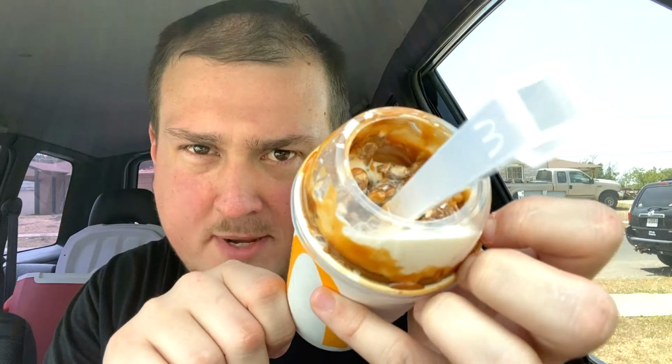Today we're going to try McDonald's new Chocolatey Pretzel McFlurry, which has been out for a little bit, but I haven't seen it. I only know because I drove by. Nobody seemed to be talking about it, but it's a vanilla ice cream with caramel swirls and chocolate pretzel pieces, which sounds right up my alley because I love chocolate covered pretzels.